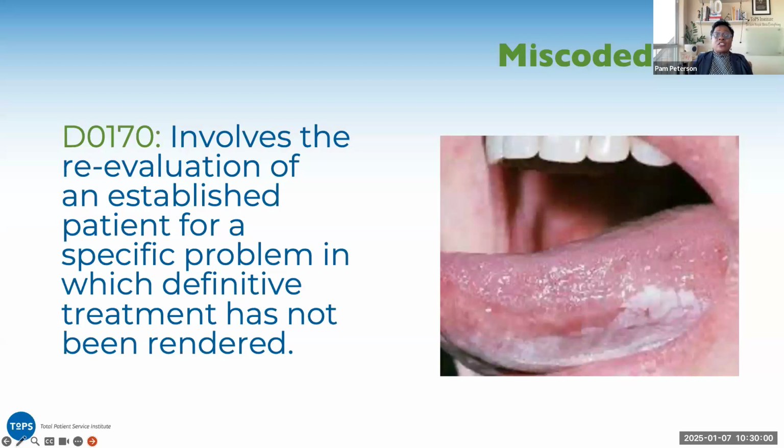Next slide, Des. The D0170 falls under the umbrella of an exam code as well. It involves re-evaluation of an established patient for a problem-focused area where definitive treatment has not been rendered. The example you see on the screen: a patient has leukoplakia, which is the white tissue you see on the tongue, and the doctor wants to bring them back to make sure it's healing properly. Or if they have trauma or an accident, they want to bring them back to make sure they're healing properly. And I'll repeat, this code is for when definitive treatment has not been rendered.